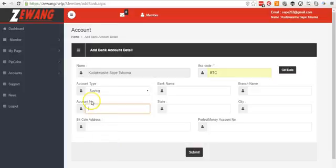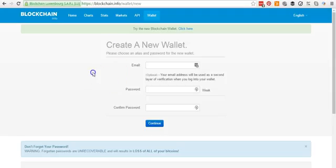I've actually done that, and you need to do that. So now, where do I get the Bitcoin address? Where do I get the wallet? Where do I create a wallet? The number one place that I recommend is called blockchain. Blockchain is a place where you'll be keeping your Bitcoins. And once you create a Bitcoin wallet, I'm going to come back to this website.